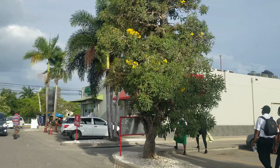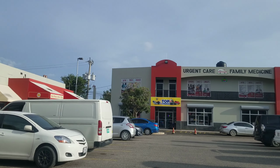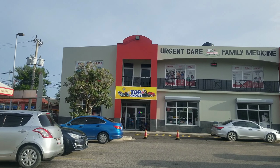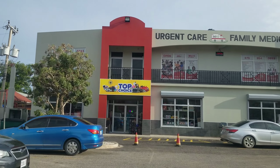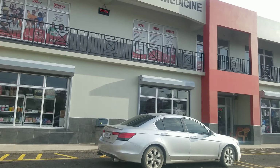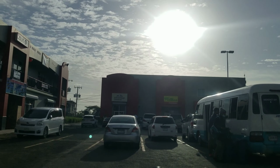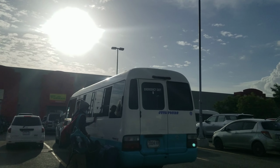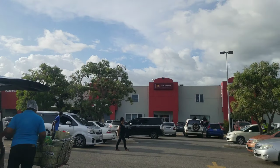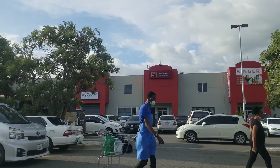Okay, today we're driving through Beckford Plaza, the number one plaza in Savlamar, Westmoreland. As you can see, it's a massive structure and it has everything we need for a successful plaza according to our formula. It has a major supermarket, it has food stores, and it's built in a very populated area. Now, let's take a look.